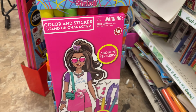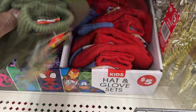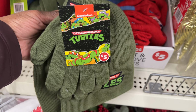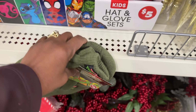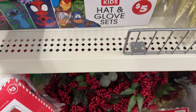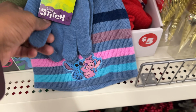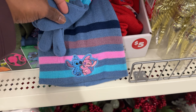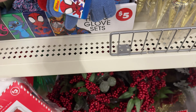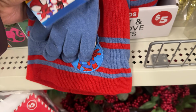I really like this one. This one is cute, and they are $5 each. That's cute. Look at these. They are hat and glove sets. They are $5. You got the turtles. That's the hat. You got Stitch with the gloves and the hat. That is pretty. Let's say you got Spidey. Is cute.